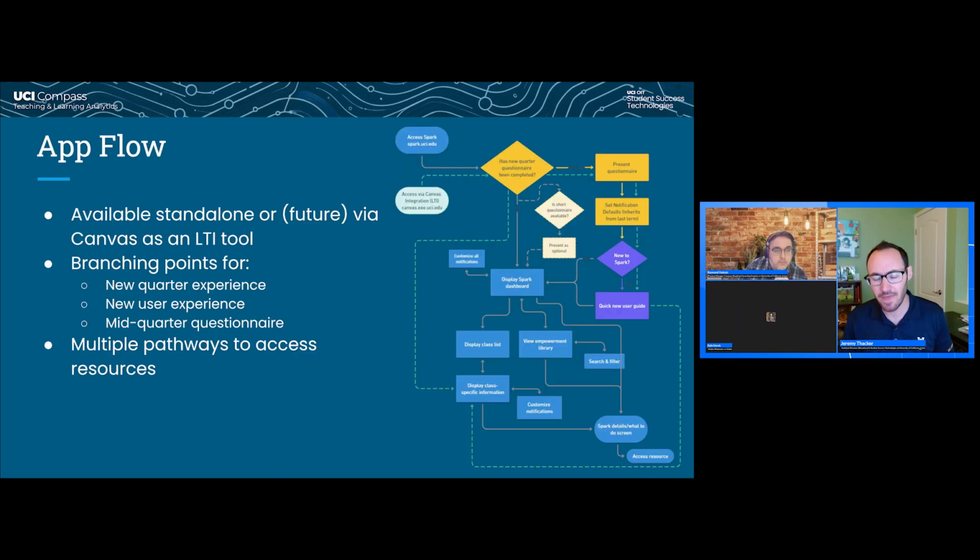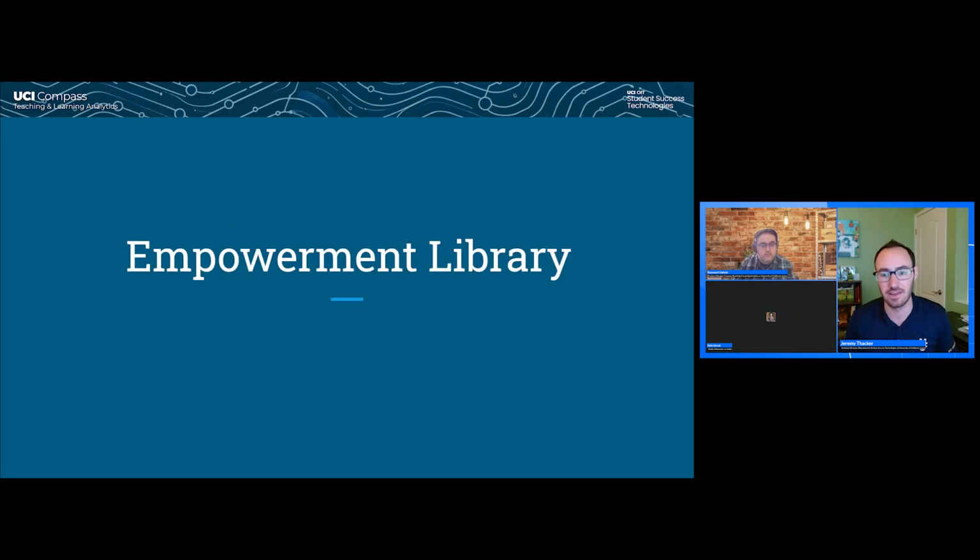So with that, there are really two major tracks that we've been following in developing Spark. One is the analytics piece, the engine, if you will, the actual implementation that makes it all work. But the other piece is this resource library, the empowerment library, and bringing together all of these resources so that we can then load them into the Spark application. That's been a whole effort unto itself. So I'd like to take a little time to talk about the empowerment library.